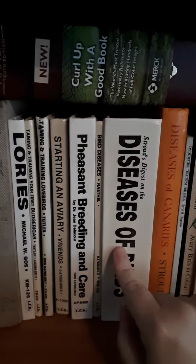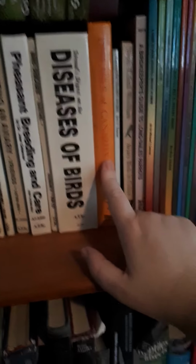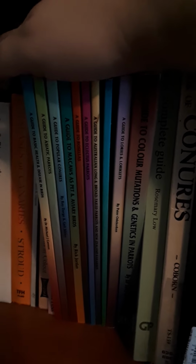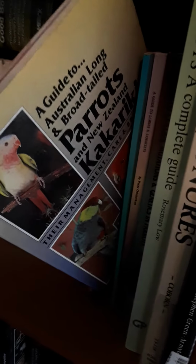A bunch of TFH bird books. TFH books are ones that I'm trying to collect. You'll notice I have a few of those across different topics. And then another collecting goal I have is to get all of the ABK books. But I have a rule for myself with these. I am not buying any of them new. So it's collect all of the ABK books, but only if I can find them secondhand or, you know, buy them off of Gumtree.